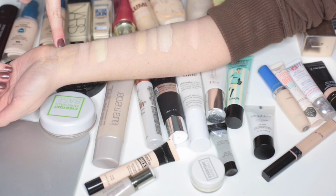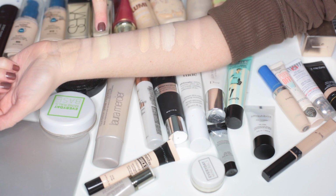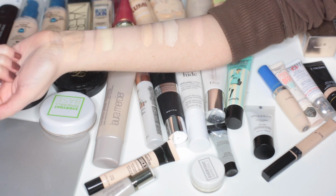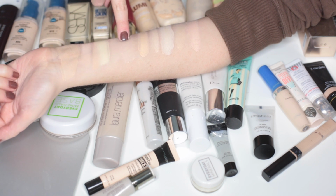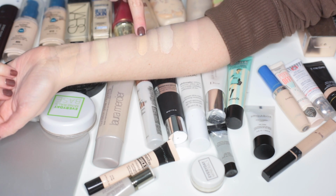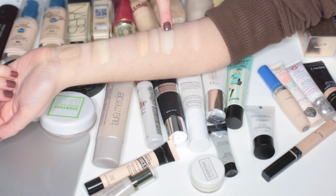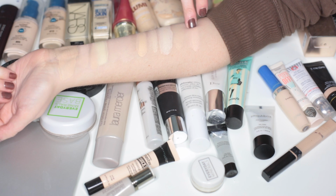Laura Mercier Tinted Moisturizer, Covergirl Outlast in 805 and 810, the NARS Weightless Luminous, then we have Revlon SuperStay, which you can't even see, Missha Perfect Cover in 13, L'Oreal True Match Lumi, Marc Jacobs Genius Gel, Marc Jacobs Remarkable Full Cover, the Benefit BB, and Sephora 10-Hour.